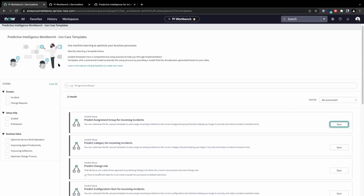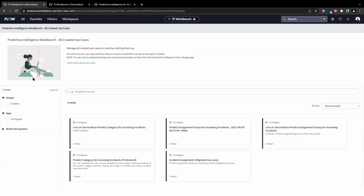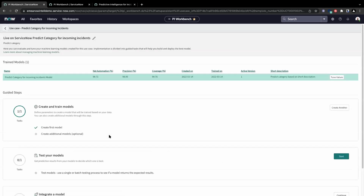I trained a model for category and for assignment group. If I go to my created use cases, I see here live on ServiceNow predict category, and here live on ServiceNow predict assignment group. If I go in here, I see that I have a trained model available. This is the outcome of the previous step. I press start, and after a while I get this model back. So I have step one completed. I have a model with net automation, precision, and coverage. I see that it has a very high precision, high coverage, and the product of both is the net automation. So this is a very good model.